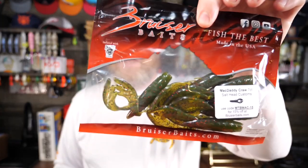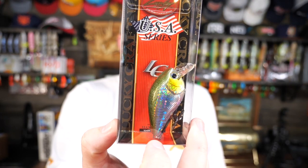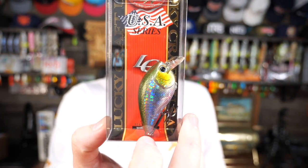That being said, the lures in this month's box are off the chart awesome. Let me recap for you really quick what's in the box. Poppin' Frog, Jinko Squarebill, Thunderhawk Swim Jig, Bruiser Bait Craws, two hooks, Lucky Craft Fat CB, BDS 2. That's awesome. That is fantastic.